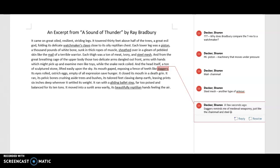And stillness. Its eyes rolled, ostrich eggs, empty of all expression save hunger. It closed its mouth in a death grin. It ran, its pelvic bones crushing aside trees and bushes, its taloned feet clawing damp earth, leaving prints 6 inches deep wherever it settled its weight. It ran with a gliding ballet step, far too poised and balanced for its 10 tons.